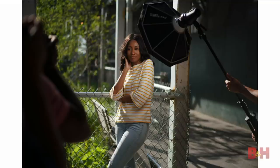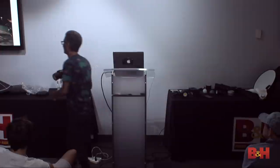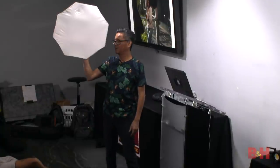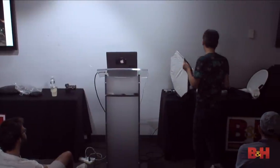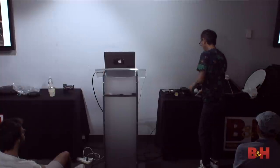We put this little Elinchrom softbox. Now, the CLX has an Elinchrom mount built right on here, so you can easily attach it onto the light. See that? Boom. Fits. And so this is what we use. And not very big, right? You say, well, it's not a great softbox, not a big, huge one. But can it produce quality light? If you get it close like that, let's see what it can do, right?